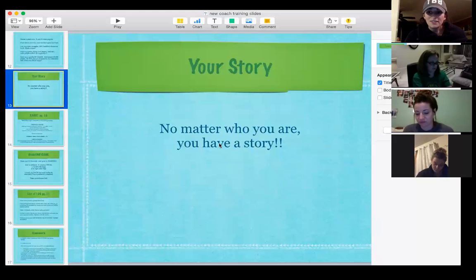Whether it's that you're less bloated, or you have more confidence, or you have more energy, those are the things you want to start sharing, even at the beginning when you feel like you don't have much to share. You always have something to share. If you've been using the products, you have something to share.